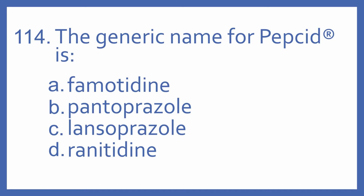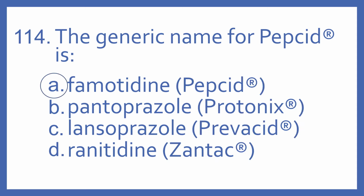Number 114. The generic name for Pepcid is A, famotidine, B, pantoprazole, C, lansoprazole, or D, ranitidine. And the answer is A, famotidine. It's the generic name for Pepcid, which is an H2 blocker for heartburn.